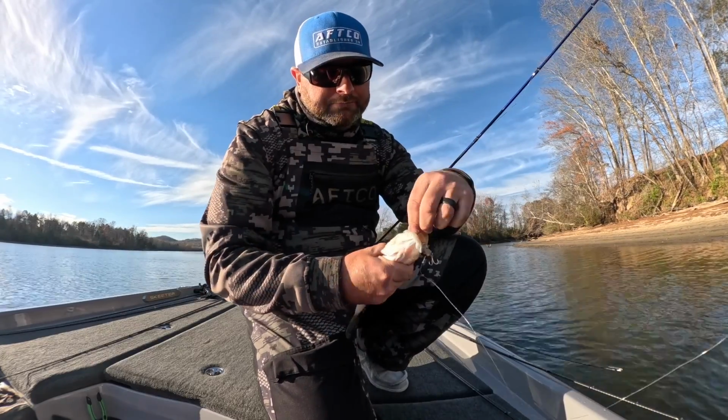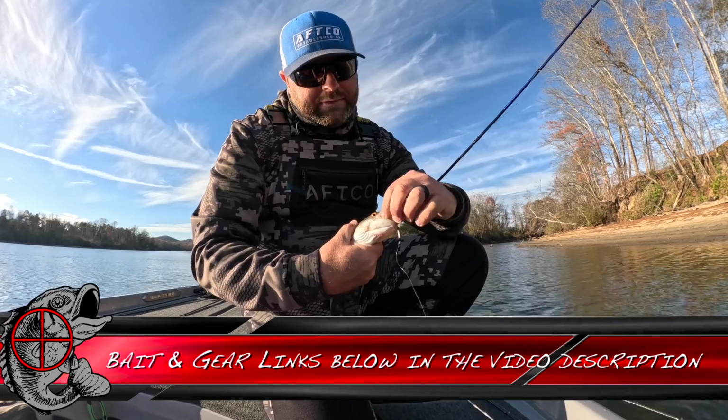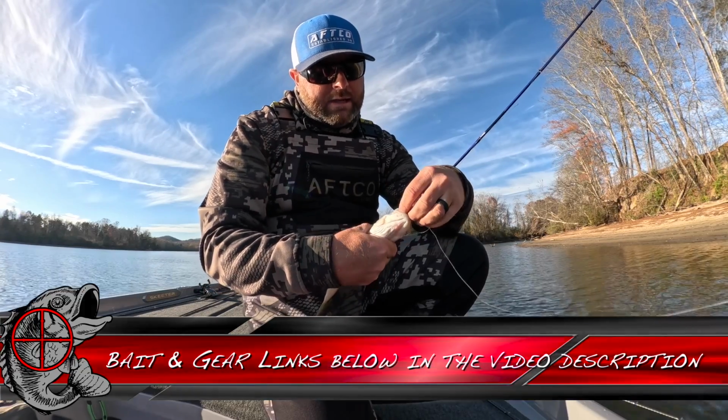Another one ate the blade. Didn't really talk about that last fish catch because there's a couple boats here, but try and keep it down a little bit.